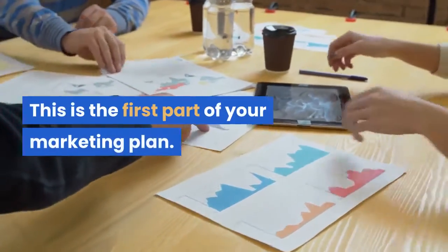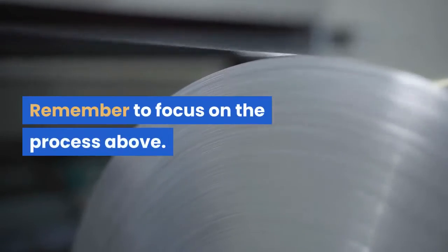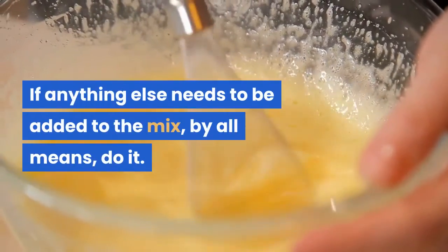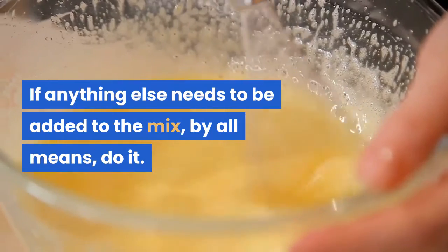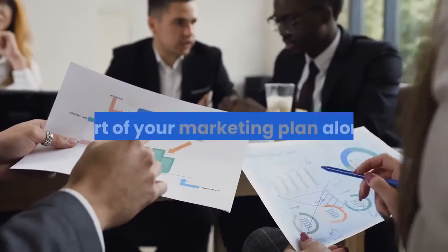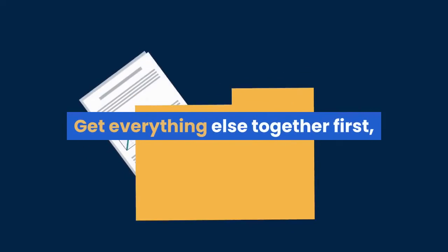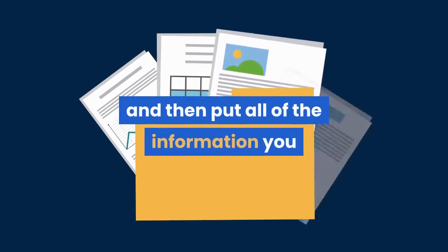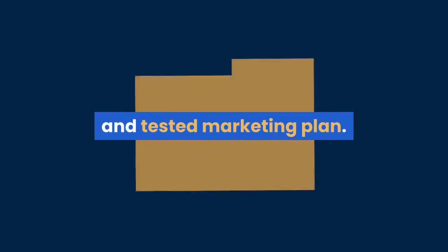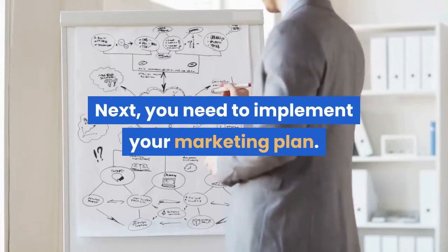This is the first part of your marketing plan. Remember to focus on the process above. If anything else needs to be added to the mix, by all means, do it. However, do not rely solely upon this part of your marketing plan alone. Get everything else together first, and then put all of the information you have gathered into place with a well-designed and tested marketing plan. Next, you need to implement your marketing plan.